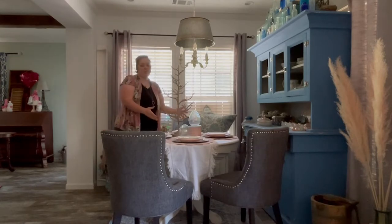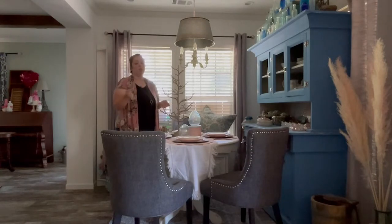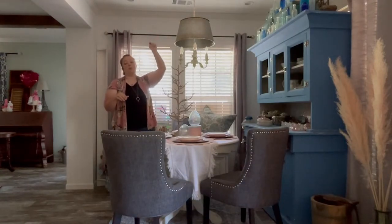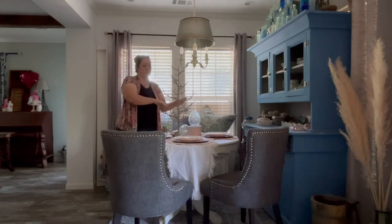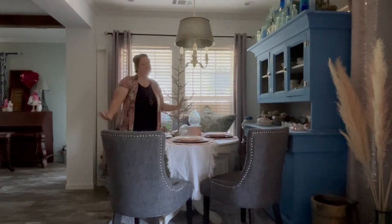I had it right in the middle of the table and it was perfect with the high chandelier, and I could easily go grab a jump ring and raise up the chandelier for a month or so, and I may do that, but I don't have a jump ring handy. So for now, we've just kind of juxtaposed our little tree base, I guess you can call it, and that is good enough for me.